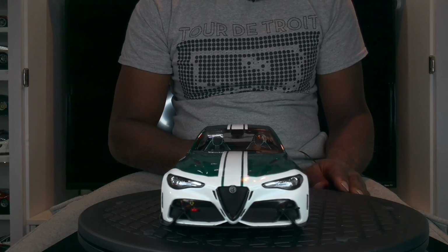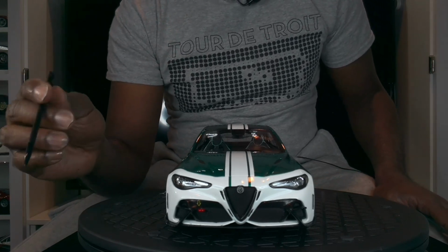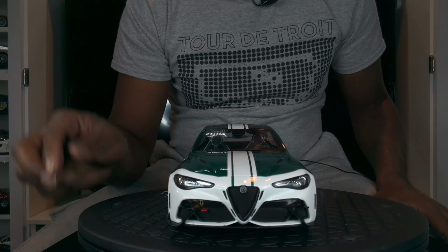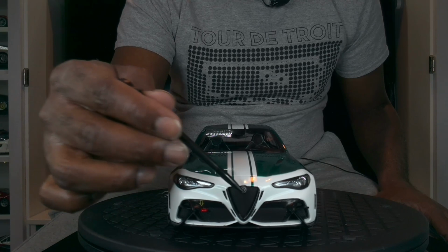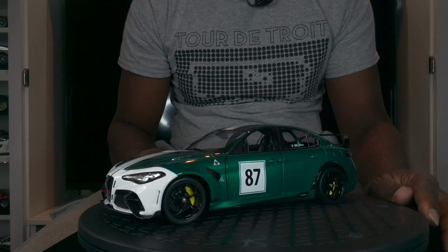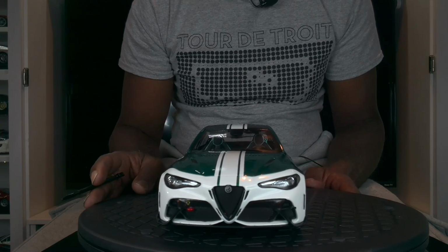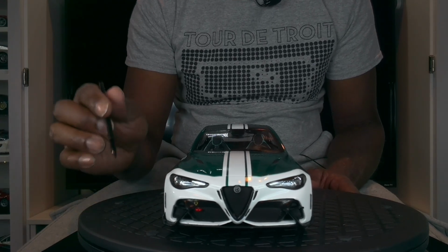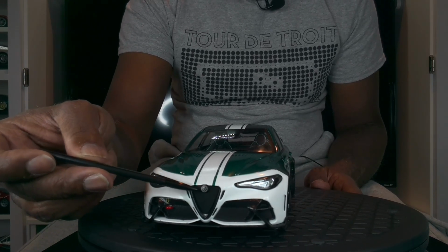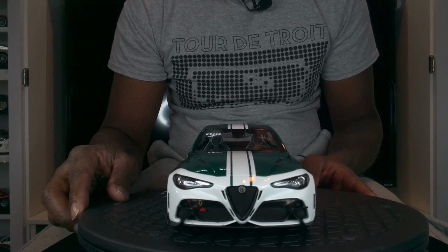So let's go to the front of this model. The headlight detail is acceptable. It's not the very best, but it's definitely presentable. The grills throughout this model, because it's obviously a budget model, are not perforated grills, but they do their best to mimic what they can of a front grill with just molded-in impressions. The symbol up front is pretty nice. It's acceptable for a model of this level.